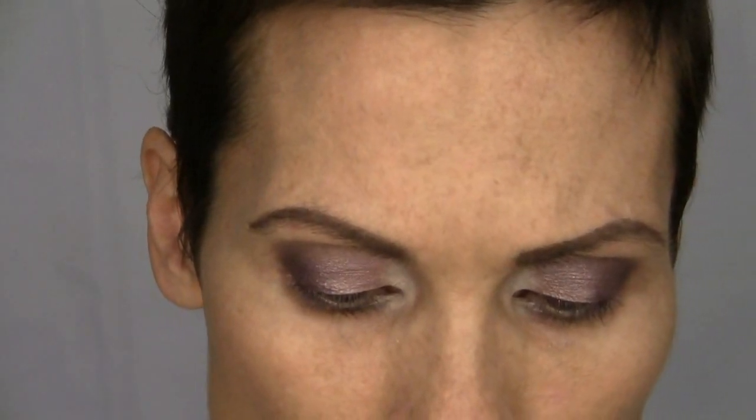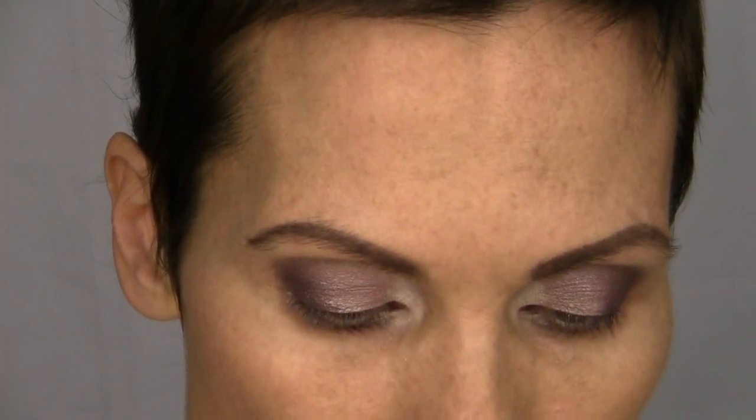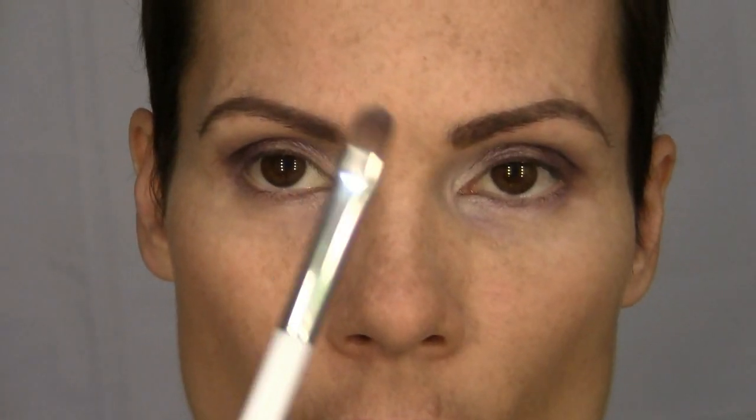Alright, we're going to go back into our little palette here. We're going to take this color right here and run that along our lower lash line. Same brush, the Sonia Kashuk brush.